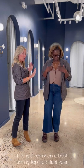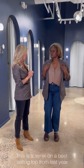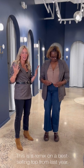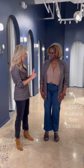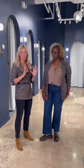Now, this is a redo of a bestseller from last year. But you know, whenever we do a redo, we always make it even better. So I love this mocha color. I think it's stunning. And again, to draw attention to your waist, we're tucking it in. So if you are not a tucker, right, sometimes tucking feels a little much. I never feel like I'm doing it right. Correct. But this wasn't hard.